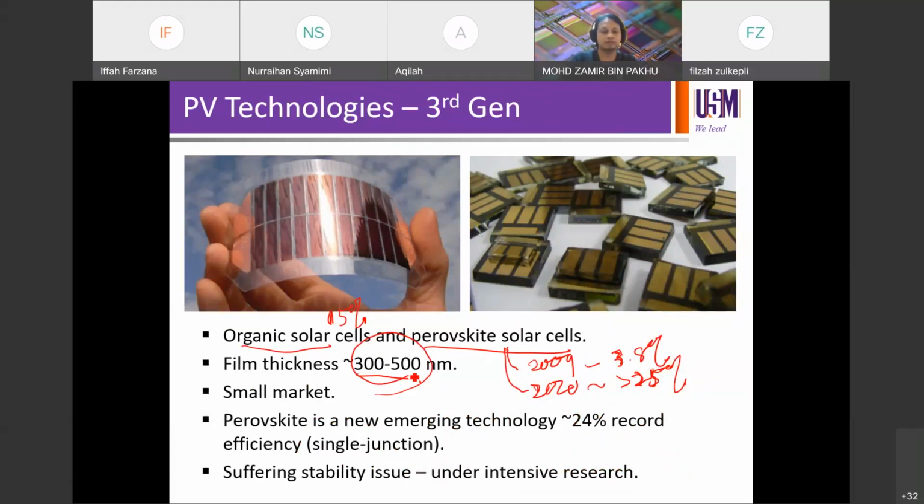So it's even thinner. Small market. For organic, small market. For perovskite, we just have a few companies worldwide that have just started their pilot line production and even the real production line. I'm going to show you later on. So perovskite is a new emerging technology. Now it's about 25% by latest conversion efficiency record.